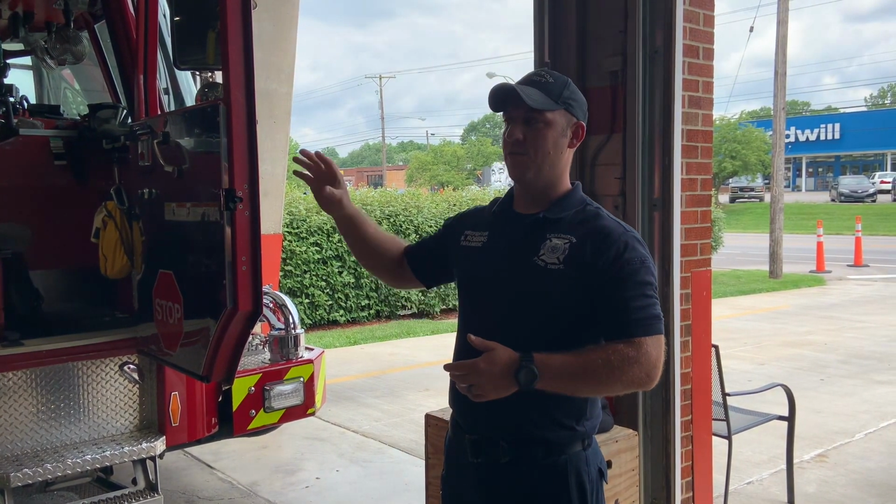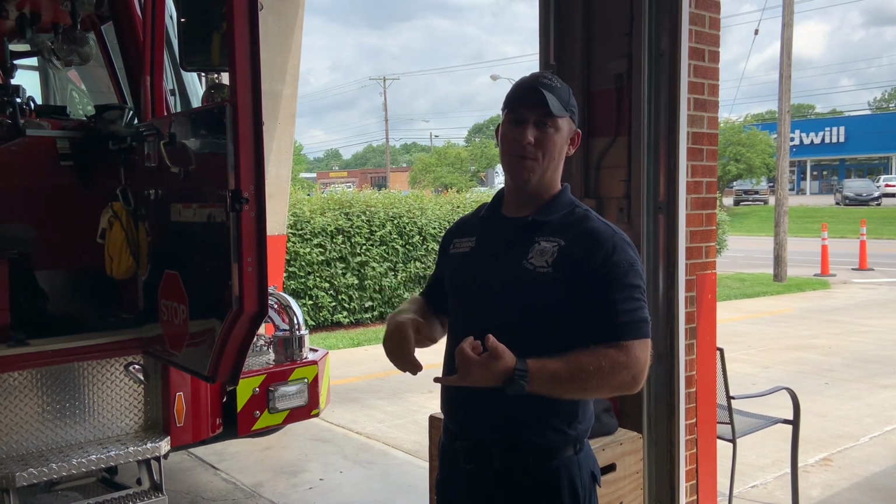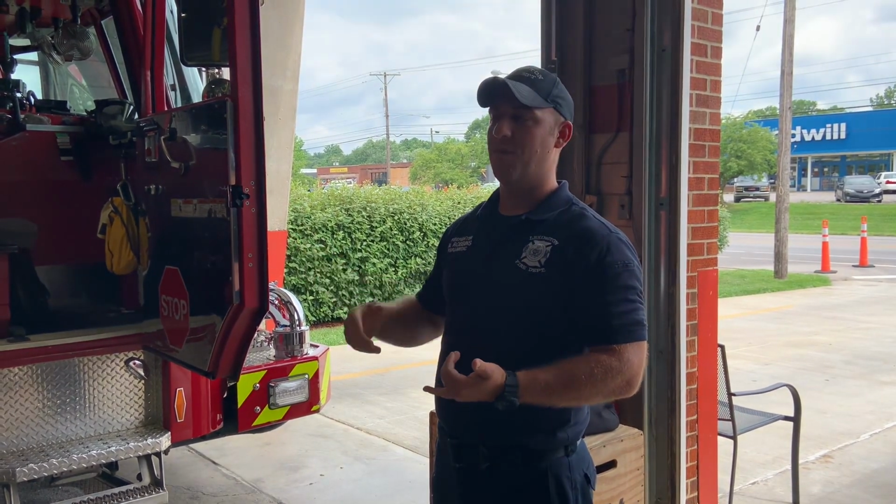After that, I'll go through and start checking all the compartments, like Lieutenant Harold said, making sure I'm still familiar with what we have, like the stay dry we put down when we have car accidents, making sure the buckets that keep our stay dry are still full. We don't have to top anything off, and we're ready to jump in and make a run when we have to.